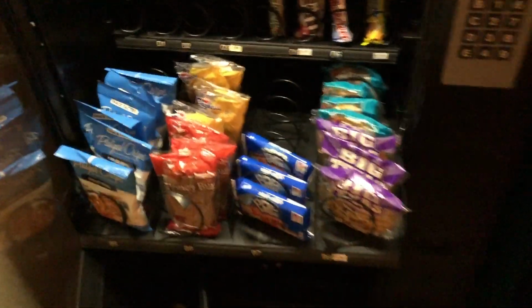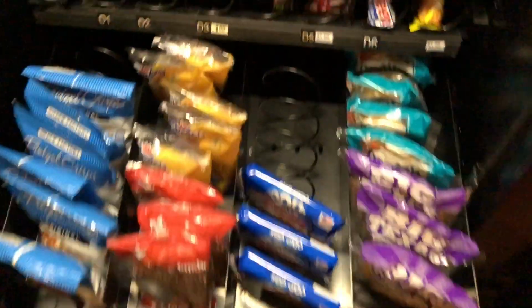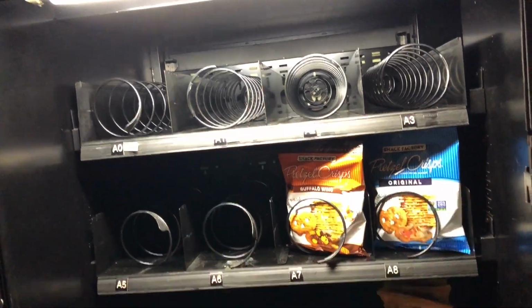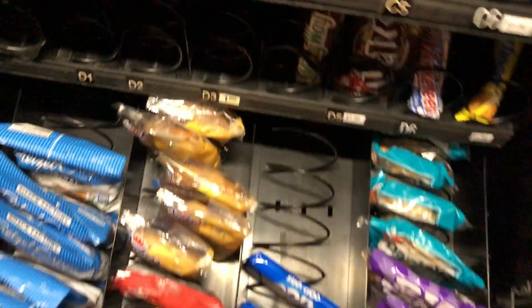Alright, you guys, so I checked all the columns on the bottom row. Everything works fine. I think maybe because it's dark, it's too dark down here. So what I'm going to do is I'm going to move the honey buns up to this top row, and we'll see if they sell better next week, and also the Big Texas as well, because it just doesn't make sense why everything is sold out and these are not.